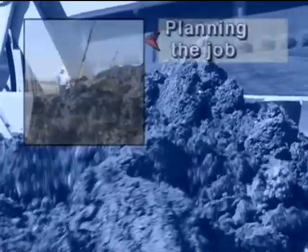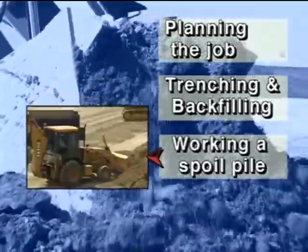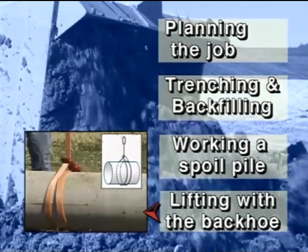We'll cover 4 areas: planning the job, trenching and backfilling, working a spoil pile, and lifting with the backhoe.